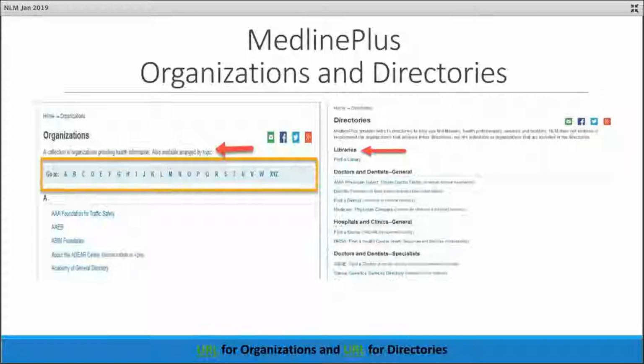However, you can choose to arrange the list by topic. And that can be helpful when you want to refer parents or even school administrators to support groups, or if you're looking for potential speakers for the school. In the directory section, you're provided with links to directories to help you find libraries, health professionals, services, and facilities. It's important to note that the National Library of Medicine does not endorse or recommend any of these organizations.